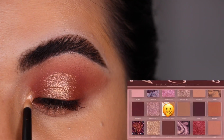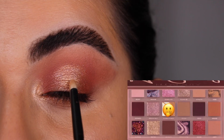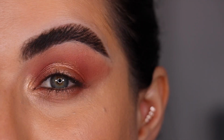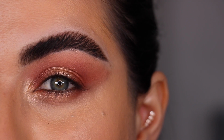I'm going to use Flower Power on my inner corner with my REPHR number 3 brush. And I think I'm going to touch up right here through the center with it as well, just to add a little bit more brightness. Alright, so this is what we're looking like. Let me go ahead and do some mascara and lashes, and I'll be right back to show you look number 2.